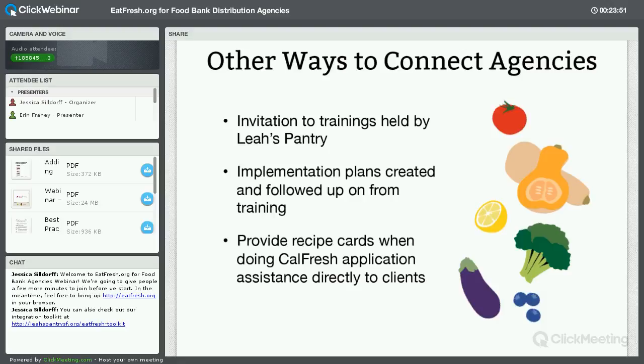Other ways that we try and do that, we have the fortune, being here in San Diego, of having a local branch of Leah's Pantry, so they let us know when trainings are happening. We invite them to those trainings. Leah's Pantry actually had 2 trainings specific to a region of San Diego, and we had about 11 partner agencies attend those trainings. We provided cooking kits for them to take home after the trainings and be able to recreate some of these recipes with their clients at their own food pantries.